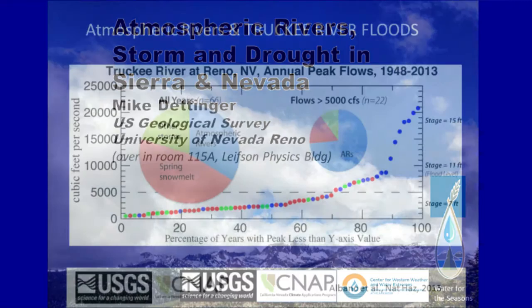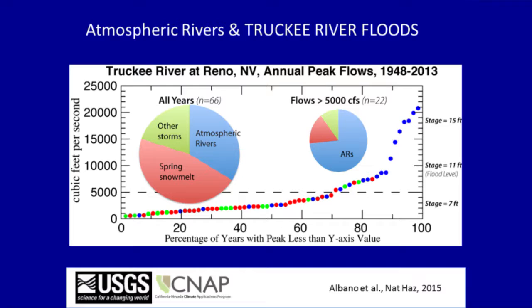At the Nevada Water Resources Association meeting, I stepped through all the climate divisions in Nevada and talked about the role of atmospheric rivers. Just, frankly, a first cut. I haven't had enough time to dive deep on those, but a first cut look at how those things work.